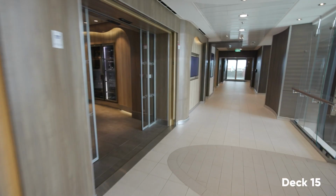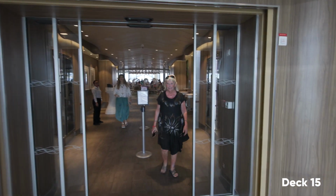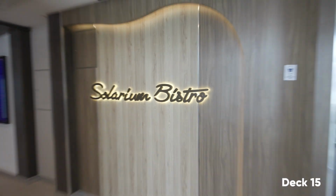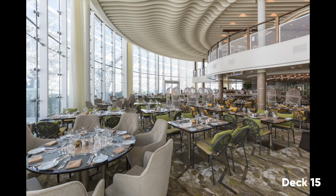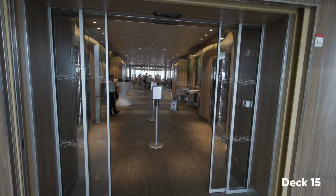Before we get to the Solarium, in the center of the ship on deck 15 is the Solarium Bistro. This is a restaurant that is buffet style and is included with your cruise fare. They serve similar items to what is served in the main dining room, but it's more of a buffet style, but a little classier than the Windjammer. My wife and I ate here one evening and it was lovely. It was great. Kind of nice food, but just a great ambiance and environment, and you can generally eat a little faster than the service in the main dining room. The Solarium Bistro, worth checking out, and it is included in your cruise fare.